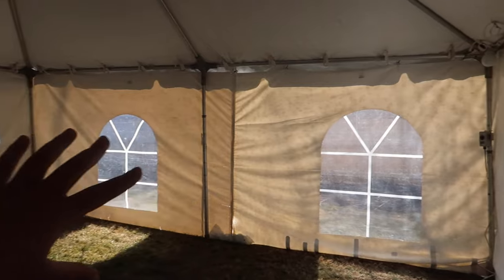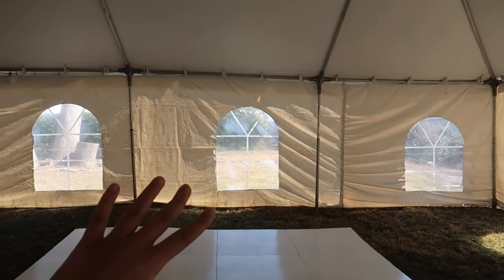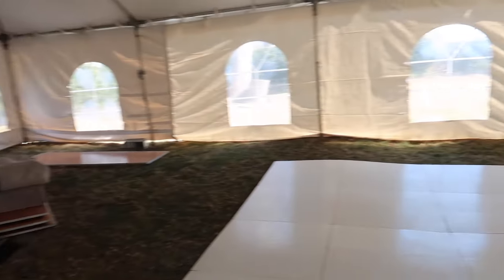And this side is gonna be the food, drinks, by the dance floor, DJ setup, some decorations and stuff, and then tables and chairs for sitting, dining, etc. So this is it so far.